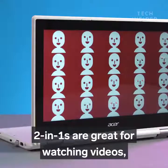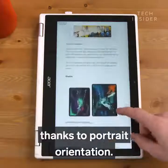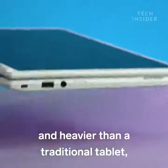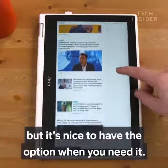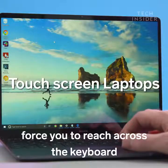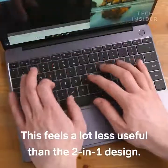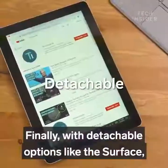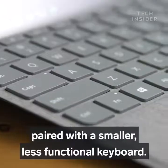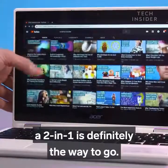2-in-1s are great for watching videos, and even reading articles can be a nicer experience thanks to portrait orientation. In tablet mode, 2-in-1s can be quite thick and heavier than a traditional tablet, but it's nice to have the option when you need it. Regular laptops, on the other hand, force you to reach across the keyboard anytime you want to touch the screen. This feels a lot less useful than the 2-in-1 design. Finally, with detachable options like the Surface, you usually get a better tablet paired with a smaller, less functional keyboard. If you want a touchscreen laptop, a 2-in-1 is definitely the way to go.